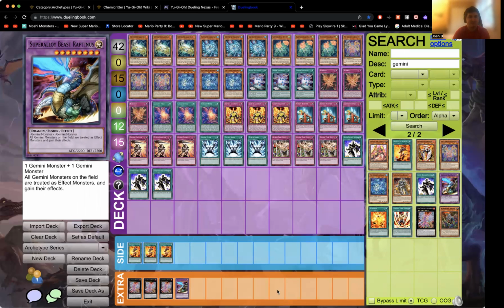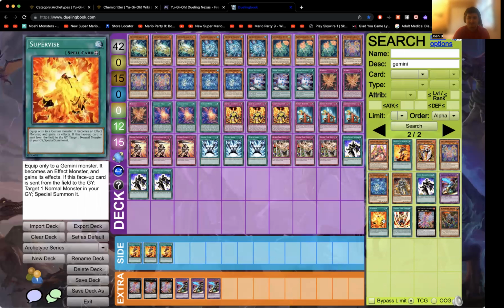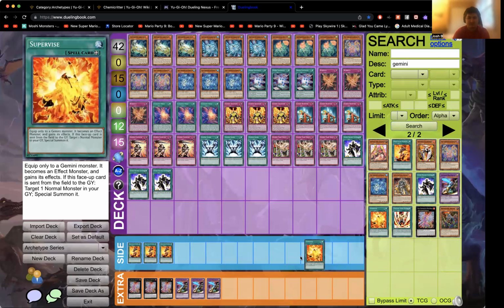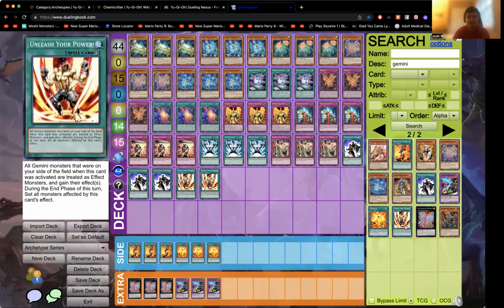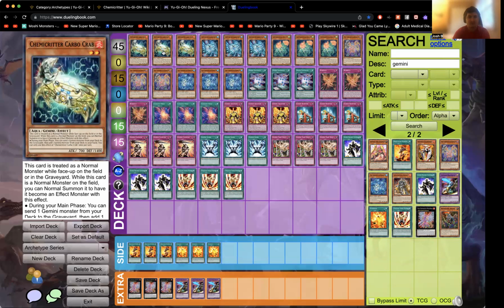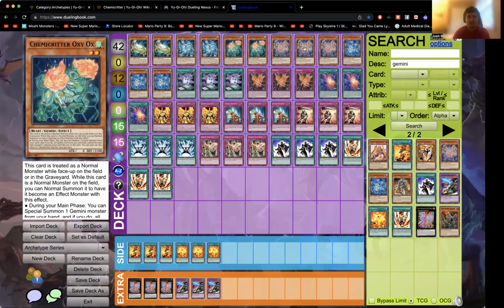Super Alloy Beast Reptinus. It doesn't hurt. Supervise. We'll put it in the side deck just to see. We definitely need Unleash Your Power. Okay, so if we do 2 of each, then what will that bring us? Under 40 probably.